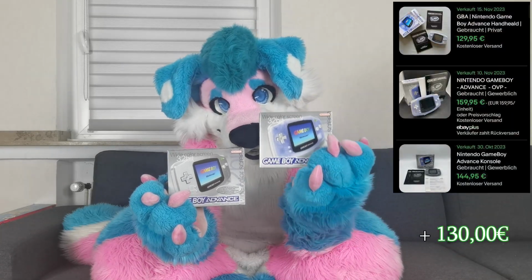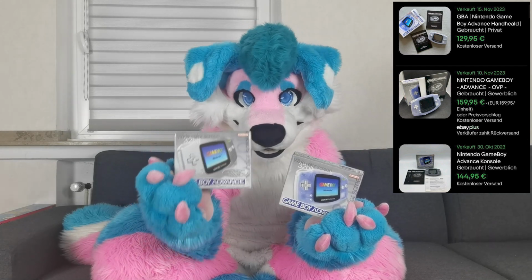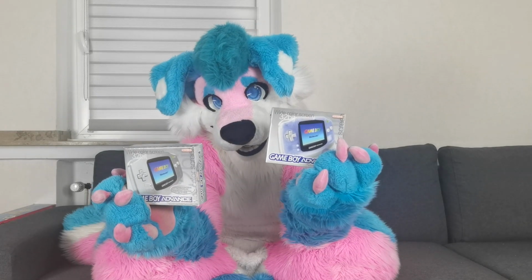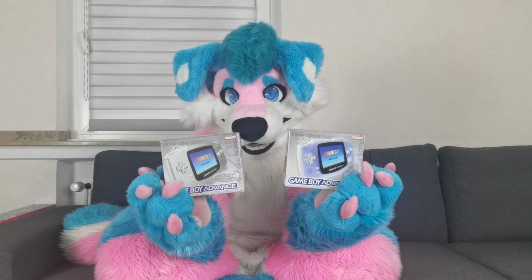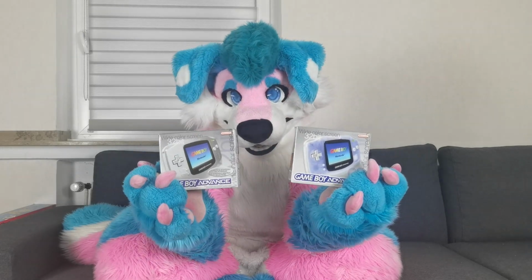Next up, we have one Game Boy Advance complete in box. Unfortunately, the second Game Boy Advance, they didn't have it anymore. It was just the box with the manual, but still, this is super cool because if I ever find another silver Game Boy Advance, I have a complete in box one. And I didn't have a complete in box purple translucent color Game Boy, so very happy again. This is so awesome that we found all of this stuff in pristine condition for such a low price. I am really happy about this.